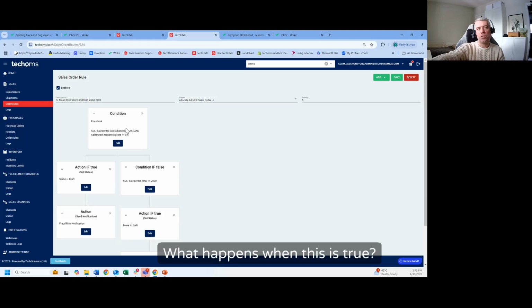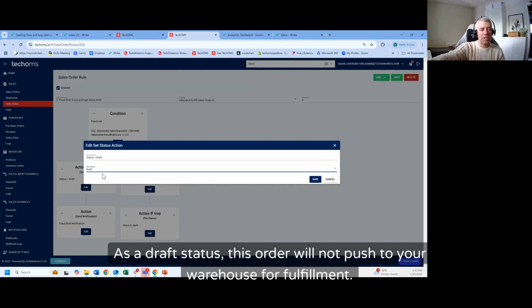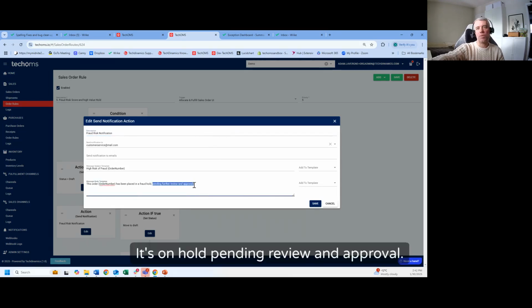What happens when this is true? Well, we've set the order status to draft. As a draft status, this order will not push to your warehouse for fulfillment. It requires manual work activity. It requires an action to be taken. And now we set up a notification. We're going to notify your seller and say, hey, this order has a risk of fraud. It's on hold pending review and approval.